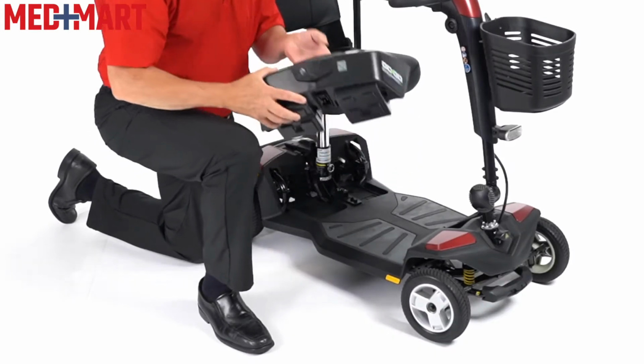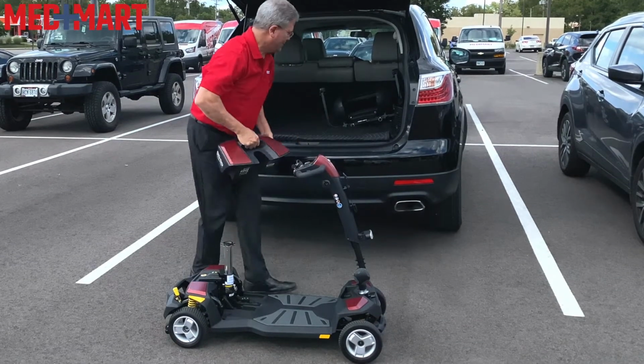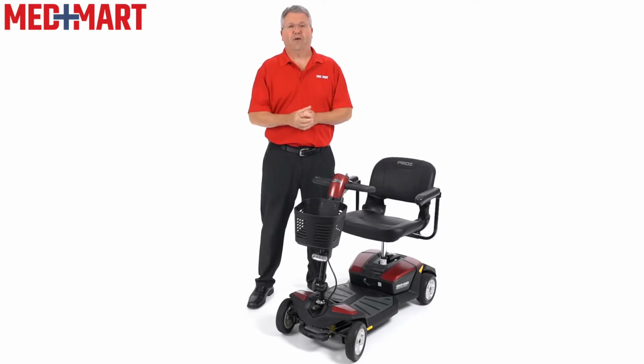And it's also lighter weight by quite a bit. I'd be surprised, the first time I went to pick up the battery pack, I was expecting something heavy like standard batteries, and it's extremely lightweight. They say 8 pounds, or about the equivalent of a gallon of milk.